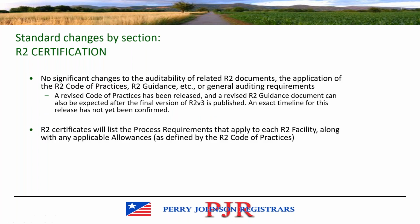There are no significant changes to the auditability of the documents. I mentioned we have a revised code of practices. R2 certificates will now also list the applicable process requirements. So now that we see those process requirements and the standard has been restructured a bit, you will see some changes to the certificates themselves as well.